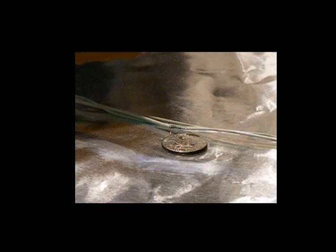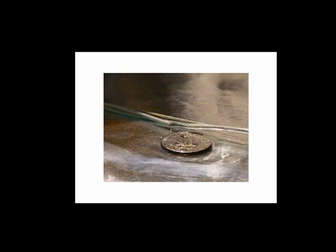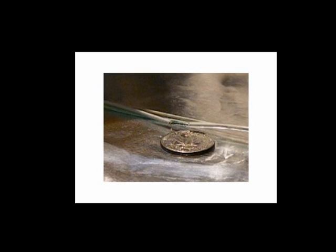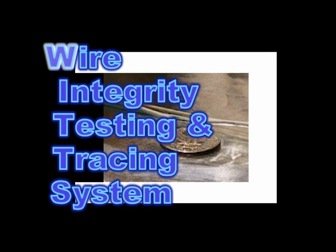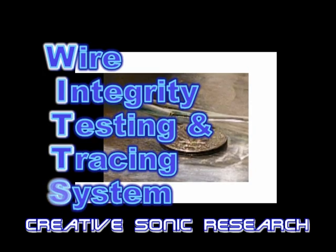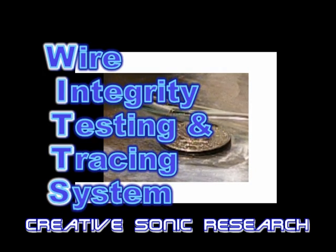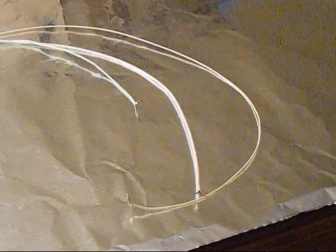There has never been a way to easily and reliably locate exactly where a wire is shorted to ground. Until now. This video shows the Wire Integrity Tracing System, or WITS, from Creative Sonic Research, going beyond what current technology has been able to achieve.